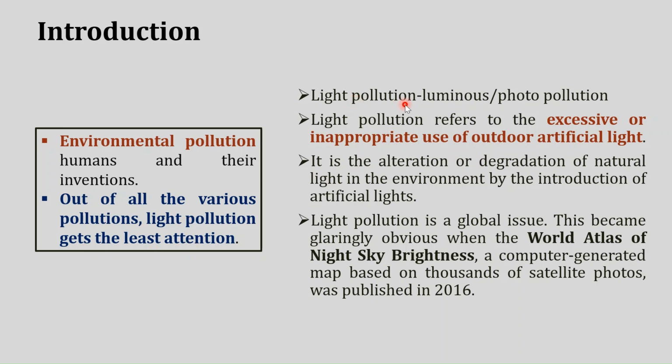Light pollution is also known as luminous or photopollution, and it refers to the excessive or inappropriate use of outdoor artificial light. It can also be defined as the alteration or degradation of natural light in the environment by the introduction of artificial light.